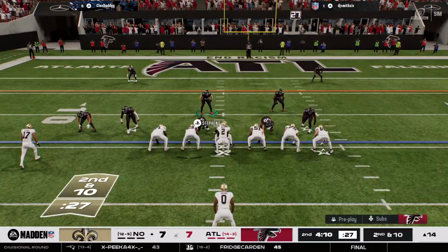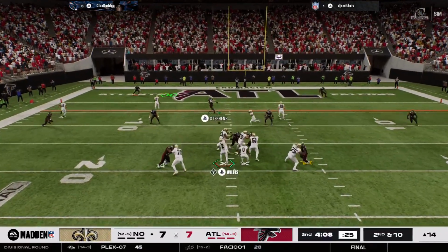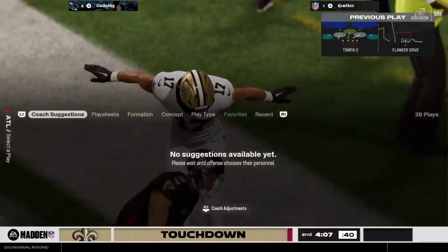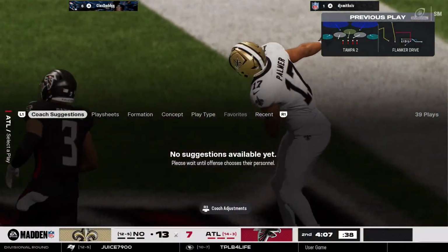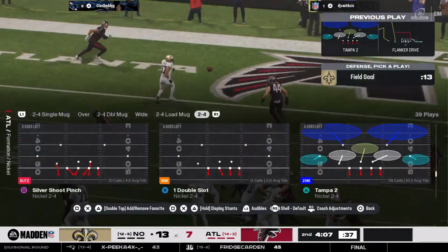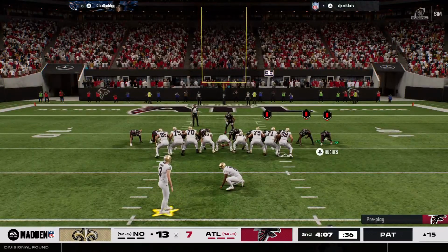Go. Hey, motion. Gotta be lying. Go. Now Willis. And he's got it. Touchdown, Saints. Trey Palmer, a 14-yard touchdown. And the Saints have taken the lead.